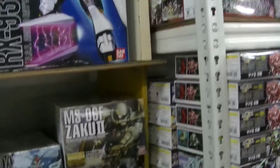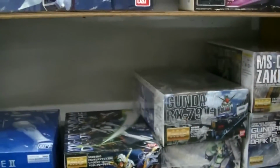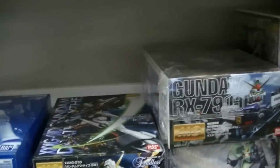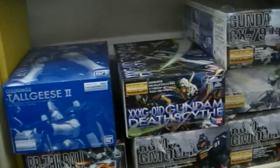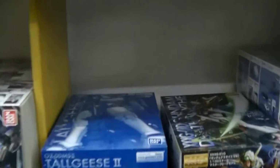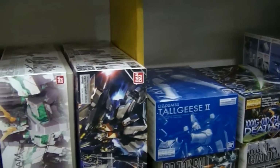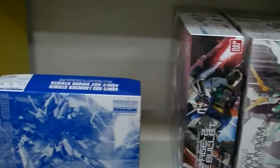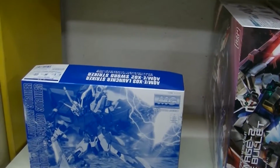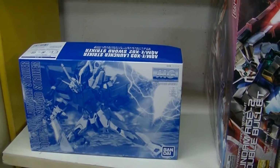We have Zaku 2, Gundam Age, Goof, Death Sai, which I have from yesterday, 15 ringgit from Legend. Of course I wanted the Death Sai Hell, but he says nah, I'll let you have a very cheap normal Death Sai. And a full armor unicorn as well. And there's a special kit here with all the weapon systems for the Gundam Strike.